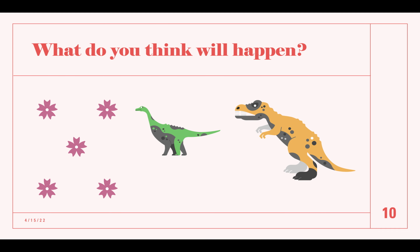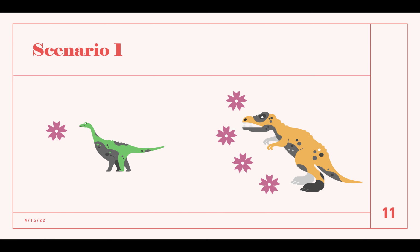So how do you think these guys will react to each other? Which is going to be a problem? If you guessed Frank, you're correct. He's better at food gathering because he's more aggressive. He produces 2 offspring per year compared to Tim. Tim only produces 1. And Frank requires more food, so he's going to eat 4 flowers to fill him up, and Tim requires 2.